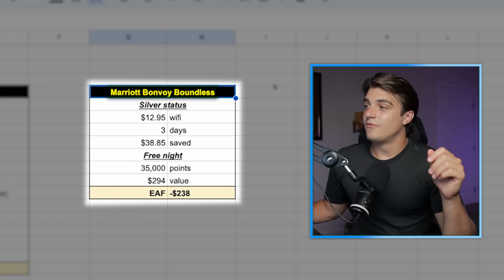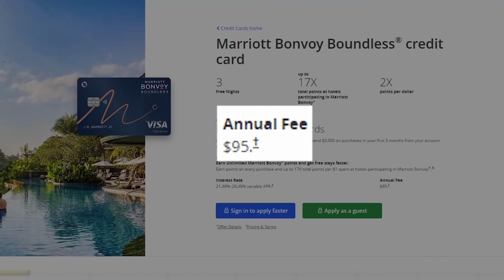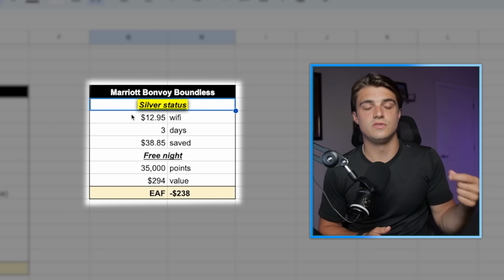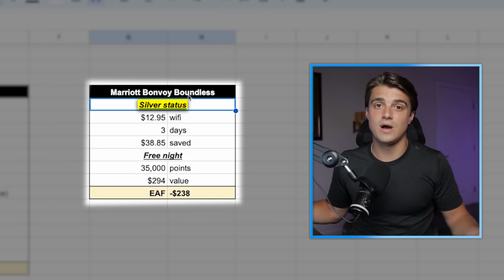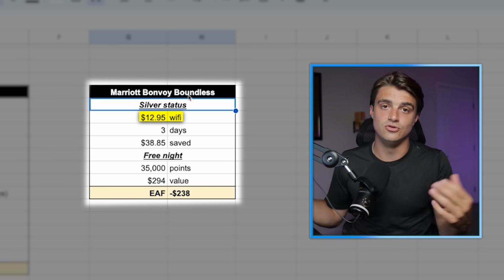Next up, we have the Marriott Bonvoy Boundless. This one's a lot more straightforward. It just has a $95 annual fee and gives you a couple of main benefits, one being silver status with Marriott. And funny enough, the silver status that comes with this card is different than the normal silver status that Marriott offers. I found that out because normal silver status does not give you free enhanced Wi-Fi, but if you do have the silver status with the Marriott Bonvoy Boundless card, they do give you that for free.